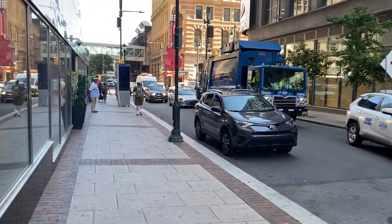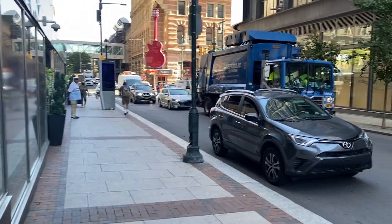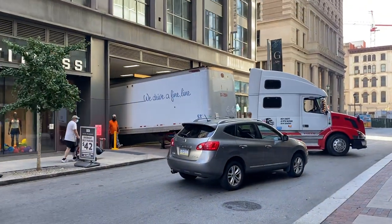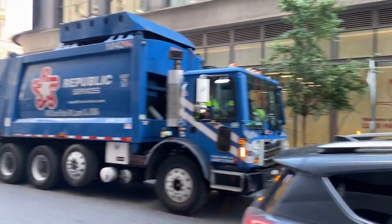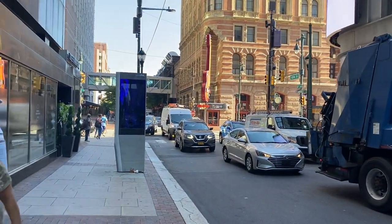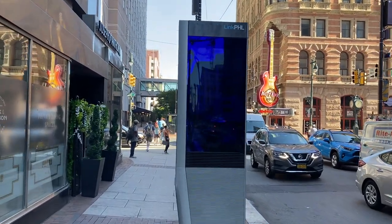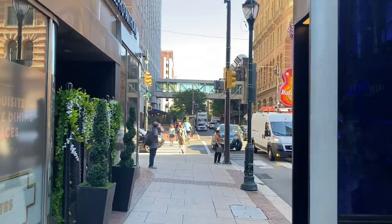That's the thing that sucks about driving an 18-wheeler in a small city. Look at that. He has to maneuver that with all this traffic waiting behind him. You got to give those guys some credit, man. Being a truck driver is not easy. It's a very stressful and dangerous job.